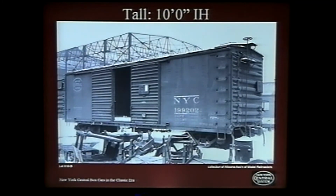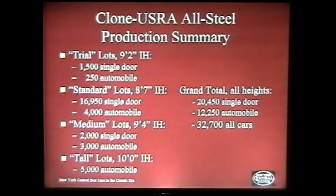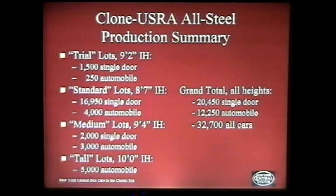And here's a 10'0" high car. This car has 3 dreadnought panels with 3 corrugations each. Those were the cars built in 1926. And then the cars built in 29-30 would have 2 panels with 5 and 4. I can't remember if I have a picture of those or not. So here's a summary of all the cars that were built. I'm not going to go through all that now, but the grand total of all heights is 32,700 cars, which is more than the Pennsylvania had X-29s and X-28s. So this was the most numerous boxcar design of a single railroad.